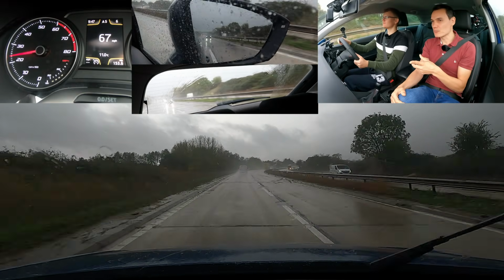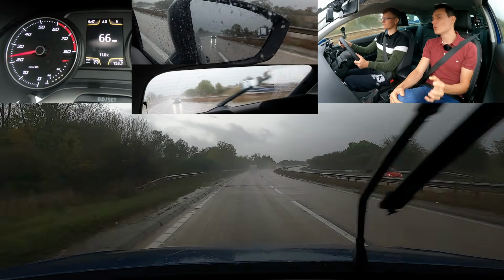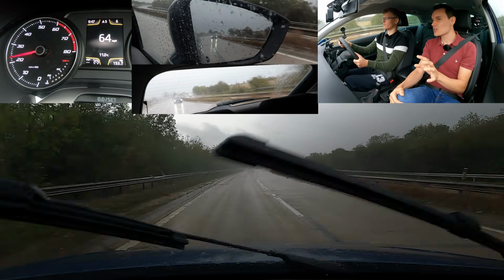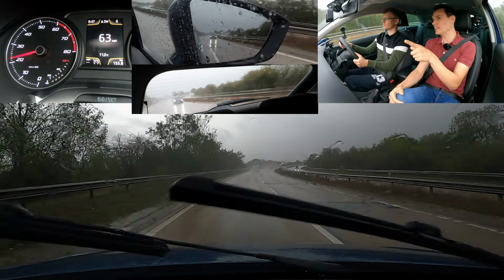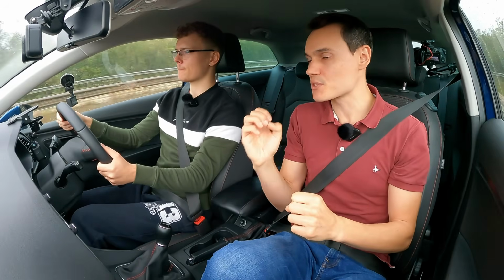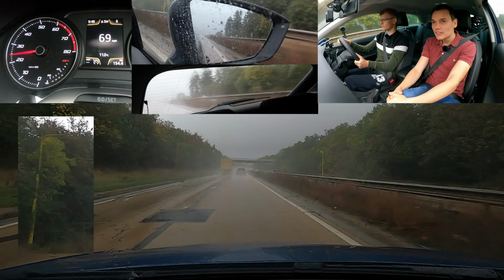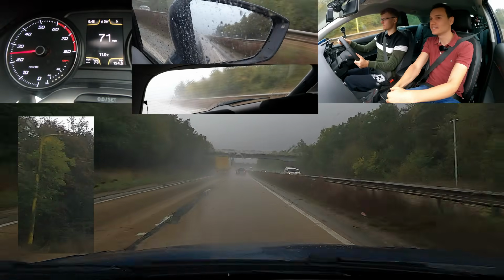You notice the spray from the car is making it harder to see? Yeah. That's when you may want to make the wipers on high. It's okay at the moment, but when you pass that lorry, you're going to have a lot of spray coming on the window, so you're going to want maximum wipers. Okay. So you see that yellow post up there? Yep.